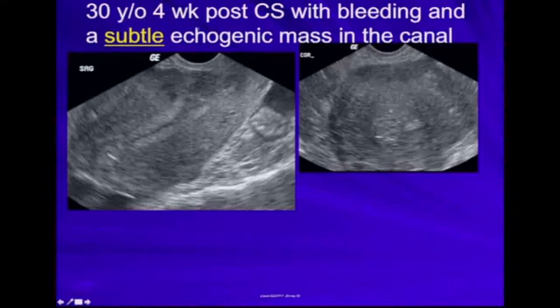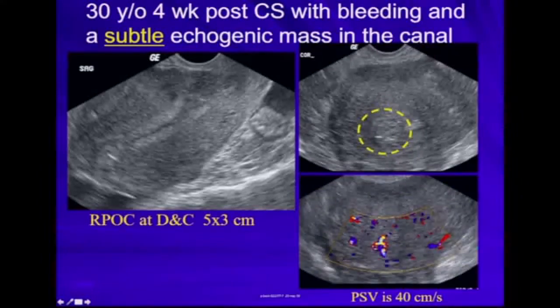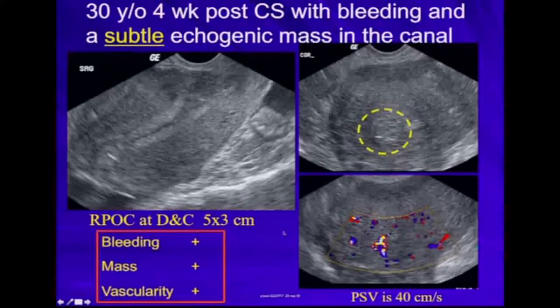So retained products has a variety of appearances. Here's another patient, 30 weeks. She's 4 weeks postpartum, post-cesarean section, with bleeding and a very subtle mass. So here you see this beautiful triangular shaped defect, typical of a previous cesarean section. You may not have really appreciated this echogenic mass up in the fundus. Here it is highlighted, but that echogenic mass was retained products. You turn on color, you have an area of increased echogenicity, and at D&C this was retained products. So she had a mass, bleeding, and increased vascularity.